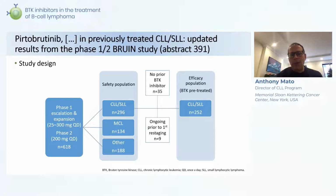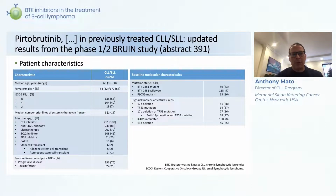Of those, 296 patients had CLL or SLL. And then of those, 252 patients had been previously treated with a covalent BTK inhibitor. So the focus of the most recent update to this trial was to look at the subset of patients, the 252, who had been treated with a drug like ibrutinib or acalabrutinib, really to get a sense of efficacy of LOXO-305 or Pirtobrutinib in this particular situation.